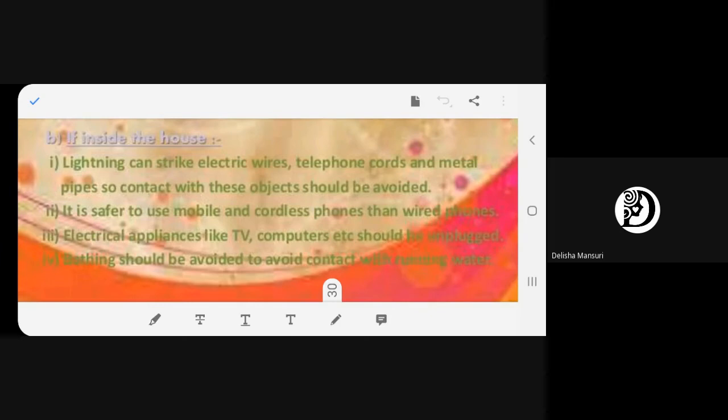Now, we know that the lightning can hit the electric wires, the telephone cords, and metal pipes. We know that because the lightning will always come to metals. It will be attracted by metals. So, you should not touch all these things at home. You may be electrocuted, or we may get an electric shock. Secondly, instead of using telephones with telephone cords, switch over to mobile phones or cordless phones. You understand? That is better. That is safer. Also, electrical appliances at home like TV and computers, you should remove the plug because there may be a short circuit.